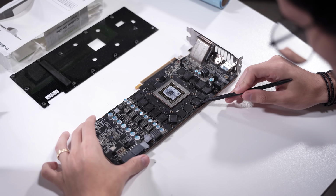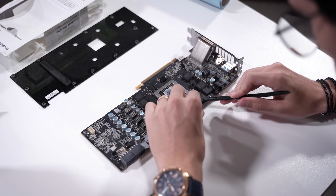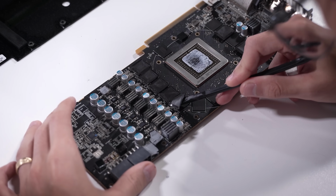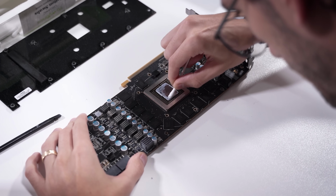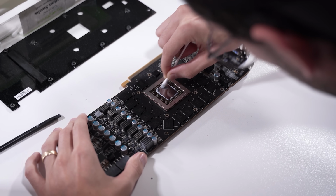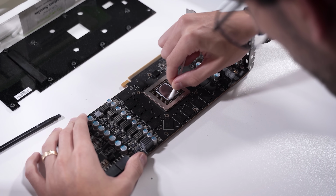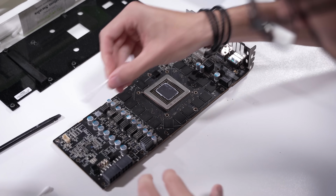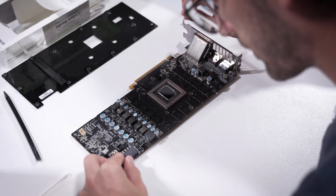Set these to the side. These actually look to be in decent shape. I think we're gonna reuse them. Just carefully pry up one by one. We'll get as much of this thermal paste up as we can. I'm gonna use just a Q-tip without IPA at first. I think I'm gonna take this board outside, give it a quick dusting with our electric duster, and then we'll scrub manually with IPA afterwards. I'll see what I can do.